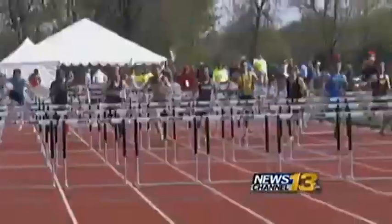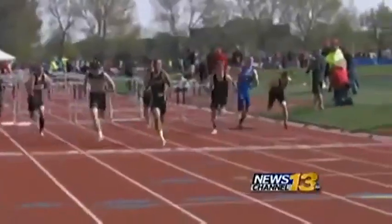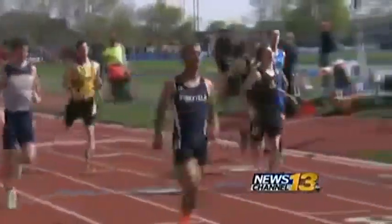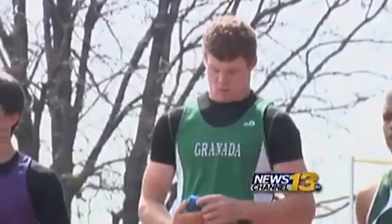Now let's move over to the boys' side. 110-meter hurdles, Class 4A, Kyrie Gerstel Goodman had the best time of 14.33. And in the boys 110-meter hurdles, Class 1A, Coy Palmer of Granada would be the top on the podium today as he won the state championship.